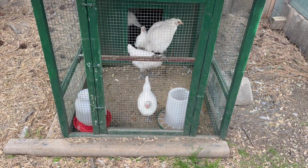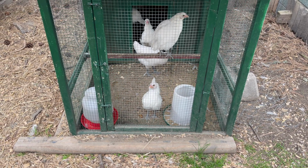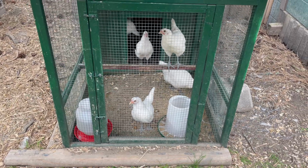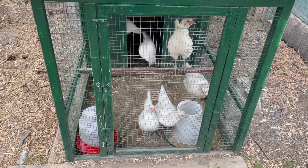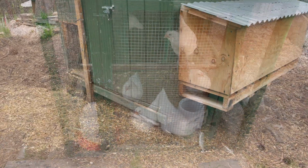There are the American breasts. They are hanging out in there until the Cornish cross get processed, which will be this week or within the week. And then we will be moving them down back so that they have a larger space. But there's only 6 of them, so they're doing just fine in there.